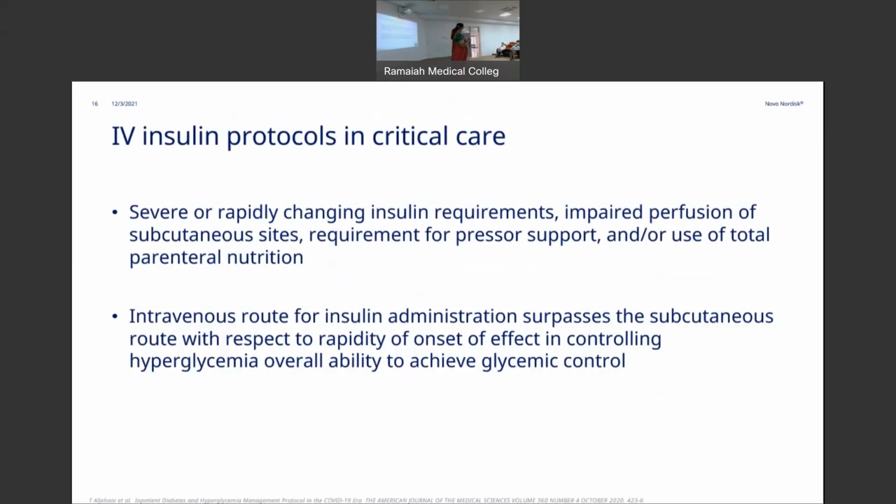So what insulin should we choose? I think this answer is quite clear. IV insulin is recommended all the time in the ICU care setting for many benefits. Some of the benefits are on the slide. But does anybody want to tell me what the benefits are with IV insulin?